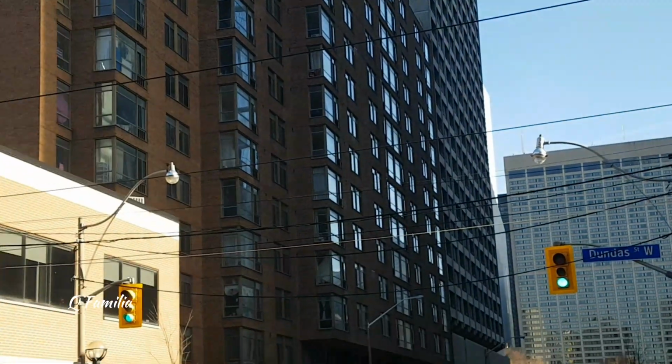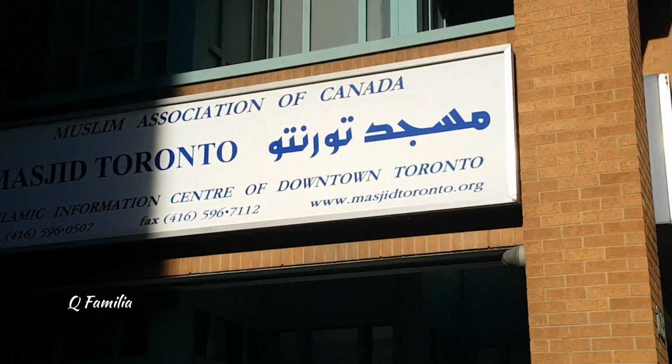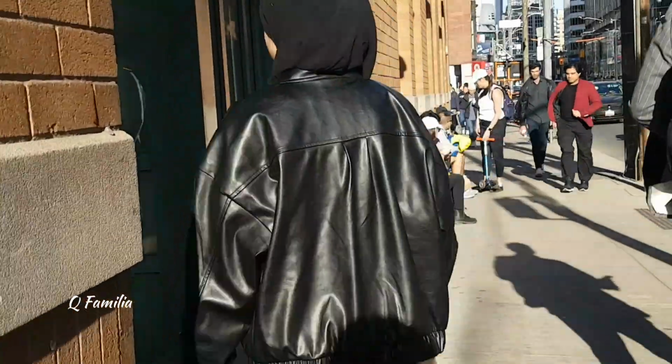So as you guys know, it's currently Ramadan, so we were all fasting through this entire day, so it was a very long day for us. We arrived at downtown around 5 p.m. and so when we arrived it was Asr time, so we decided to pray first. So here we are going towards the Masjid Toronto so we can pray.